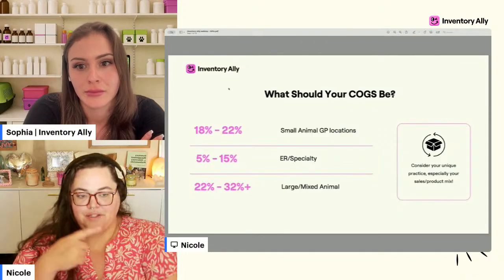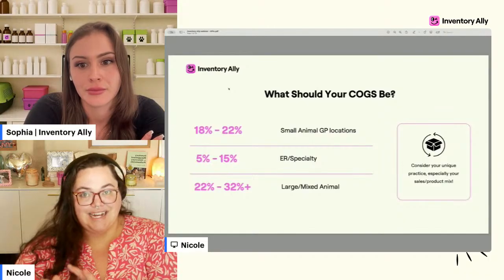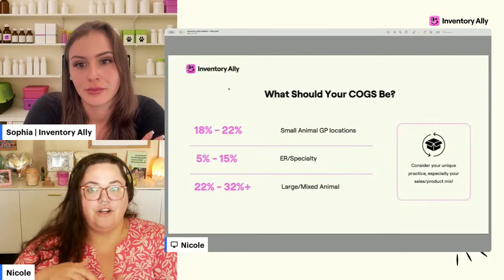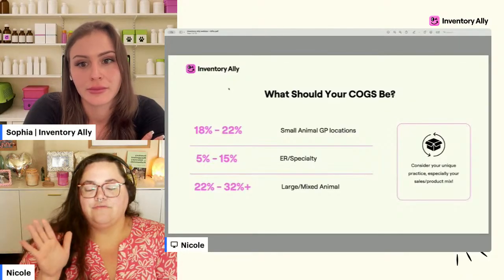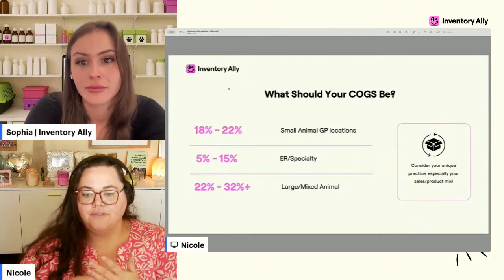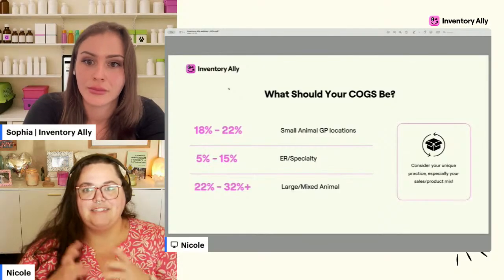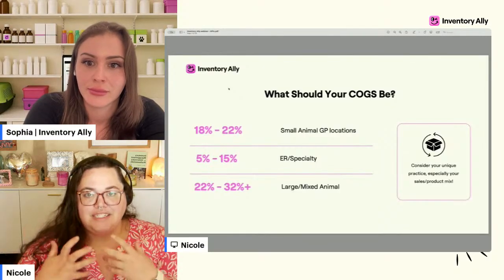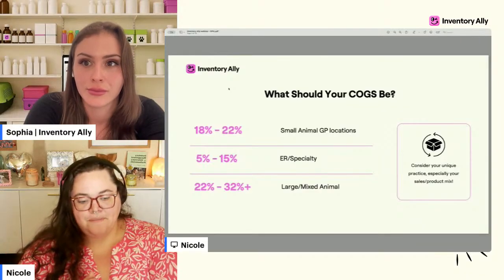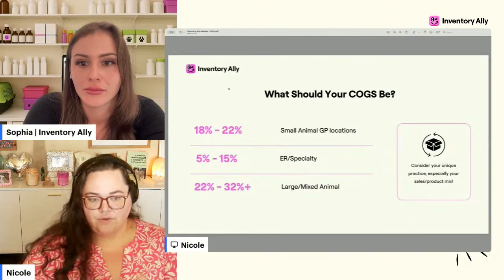But if we flip the script a little bit and look at our ER and specialty friends, oftentimes it's the exact opposite, where they generate a lot more revenue from services and don't carry nearly as much inventory, right? They don't have flea, tick, and heartworm prevention. They don't have a ton of diets. Usually there's not a lot of supplements. Typically, the pharmacy itself is fairly lean. A lot more times there's more supplies, etc. But usually there's a lot more revenue generated from services than inventory.